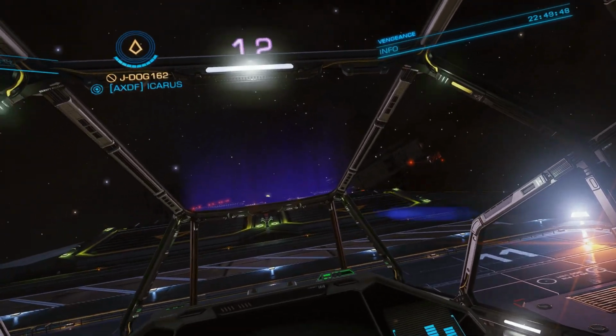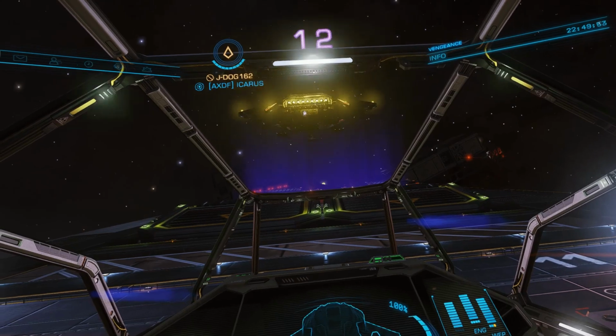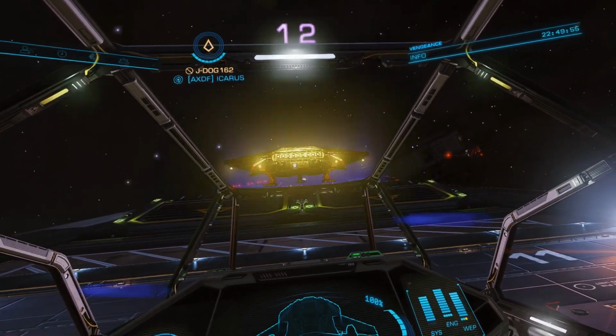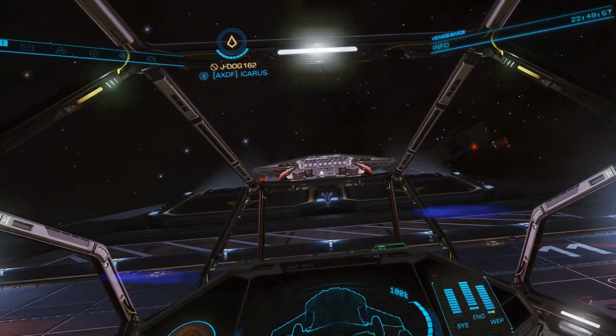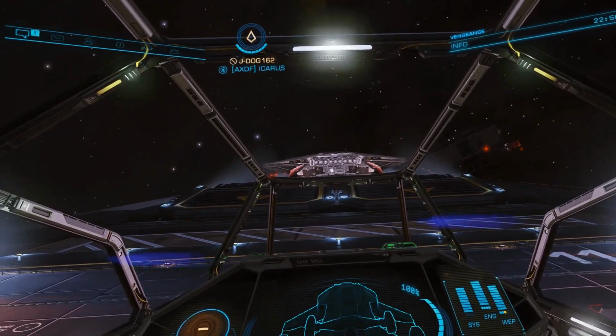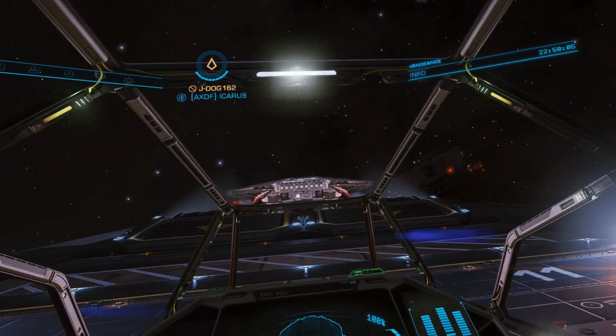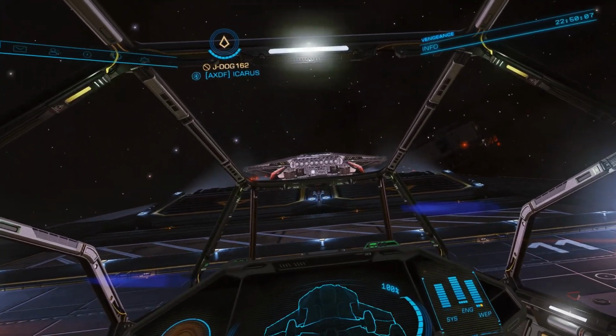So what I'm going to suggest is that the best thing to initially do would be to not worry about the Gauss cannons at all. We'll go out, and if you want to take out the swarm, we'll take out the swarm, but I would suggest just using your thermal vents to keep cold, and try and work on the manoeuvring. That's what I would suggest.